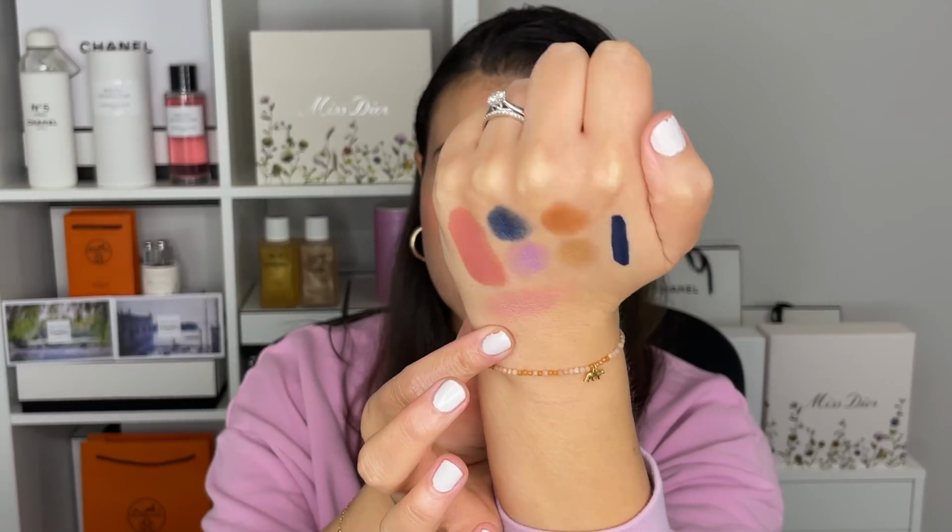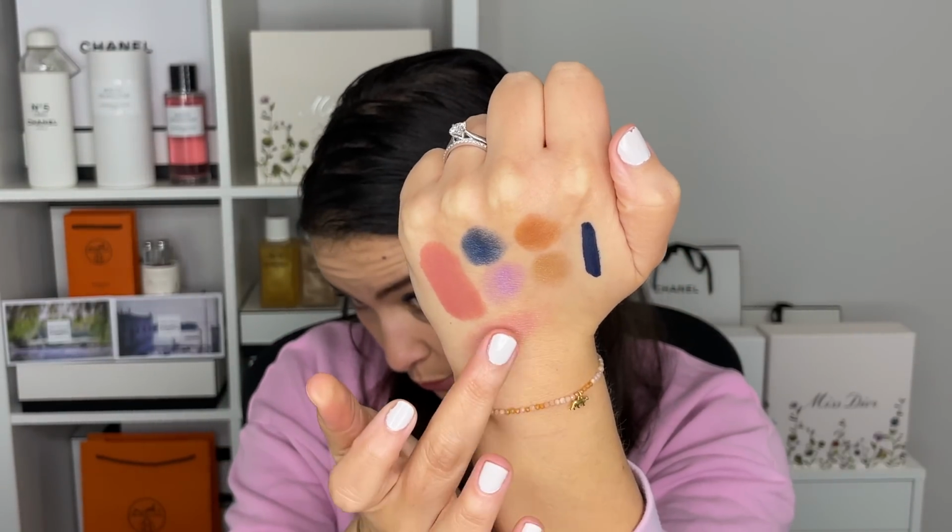So that's the blush here. Although I don't think the swatch really does it justice, because I think the swatch looks very different than the cheek. I think it looks more natural on the cheek than the swatch here. But yeah, that's what I'm wearing.